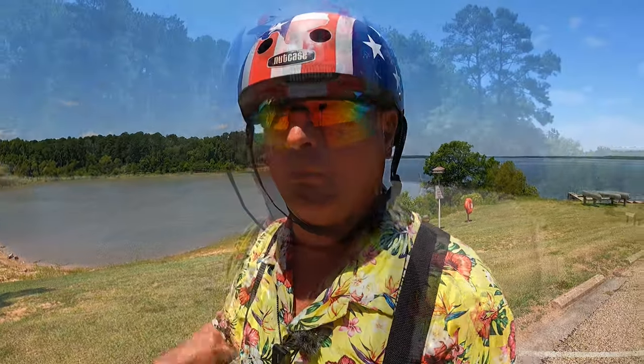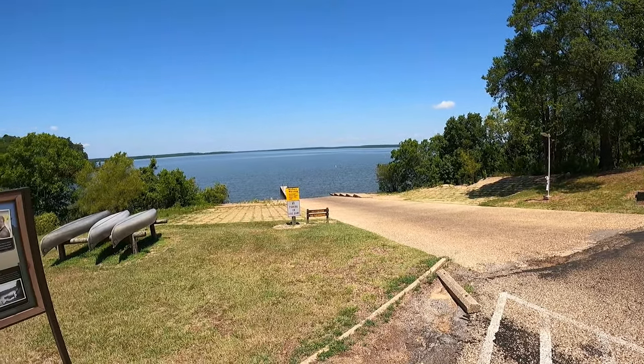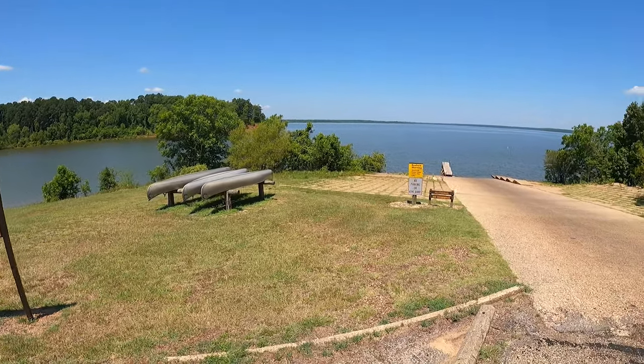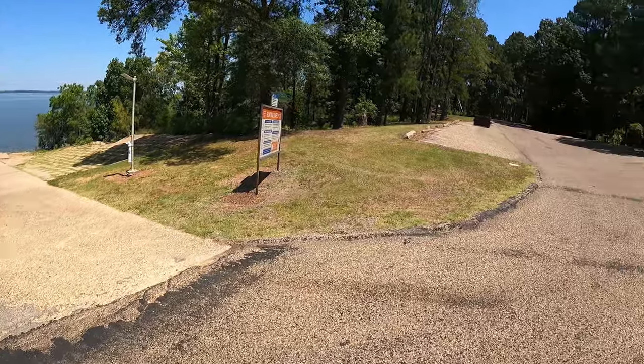All right, let's go check out a boat ramp. I know this is gonna disappoint my boat ramp fans, but I'm not gonna go down the boat ramp. I am at the boat ramp. Oh, and this is where you rent canoes. If you need a canoe, that's a long way down. Oh, and they have a, hold on, we'll get up here by it.